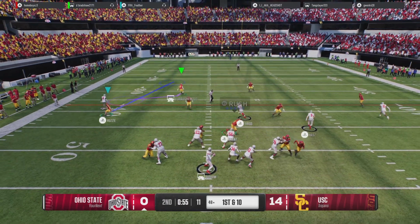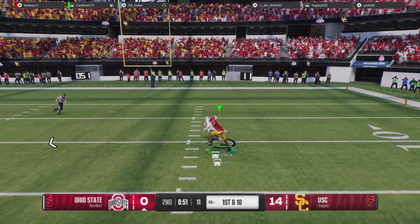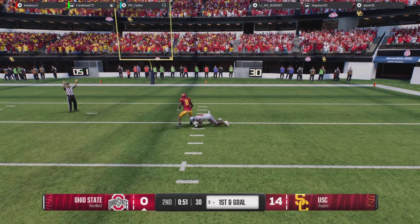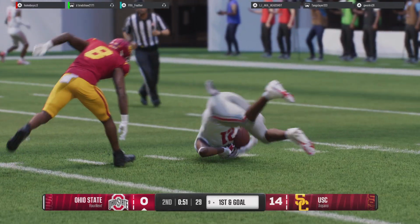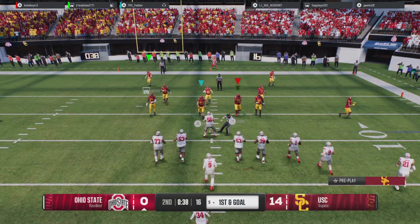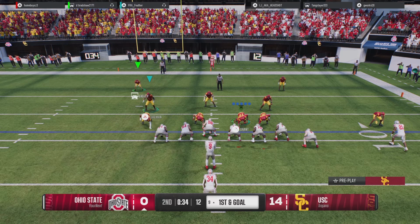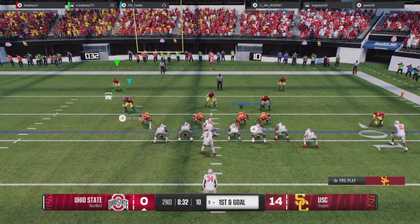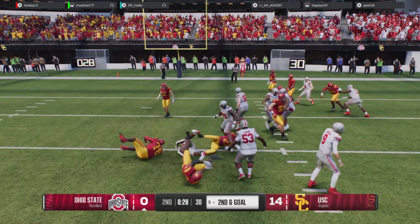Finally, this offense starting to show a little juice. They're going to throw it over the top of the deep. And he makes the catch inside the 15. They get him down, but this offense is set up 1st and goal from the 9. Man, if I'm a defense, I got to find a way to get some more pressure on the quarterback or disrupt their timing and their rhythm. I can't give them these big chunk plays through the air.